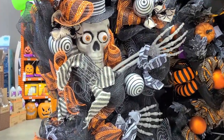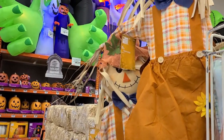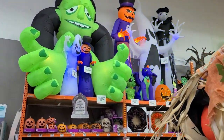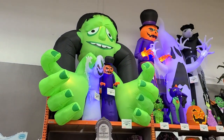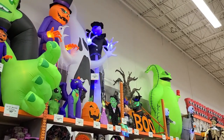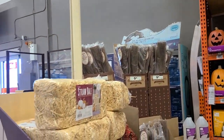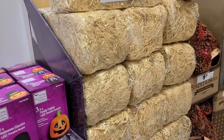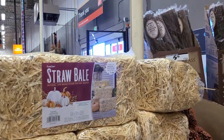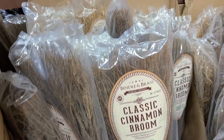Look at the Halloween decorations, you guys. Oh, I need this for the front door. You guys, you ever smell this? This stuff smells so good. It smells so, so good.